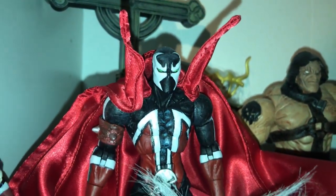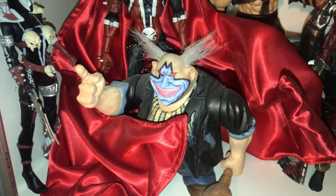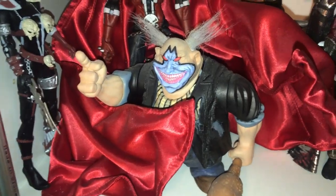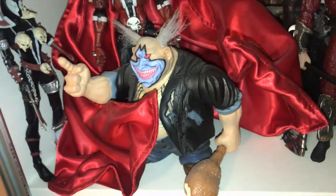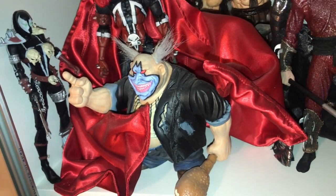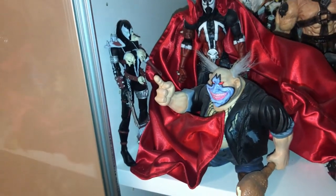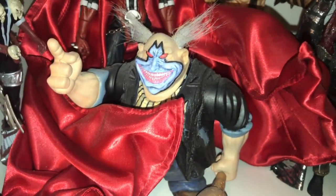It's flawless. That is Spawn to me. And then we have Series 1 Clown, who is one of my earlier customs, but I think in general he looks the best out of all the clown figures. It's debatable if he's better than the one with the rat, because the rat one has more detail, but I really like the simplicity of this one. And with some washes, his face looks really good, as you can see.